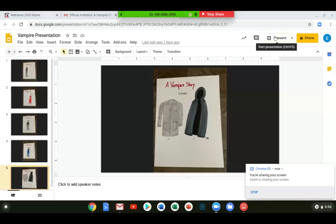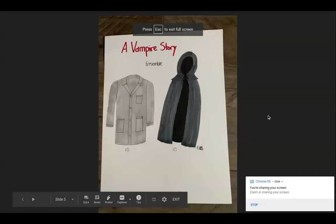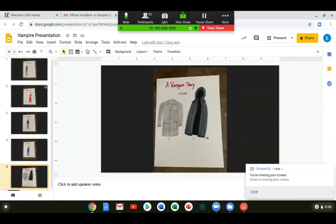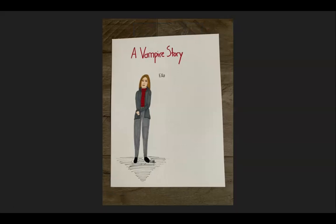Hello, everyone. My name is Emily Bunis, and I was the designer for Vampire Story. Today, I have a few samplings of some of my sketches from this past term. So to start off, A Vampire Story is set in present day in a small town located in England. The season is spring. For these designs, movement was essential, and I made sure to take that into account and reflect that in my designs throughout.